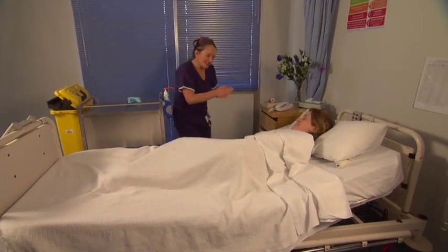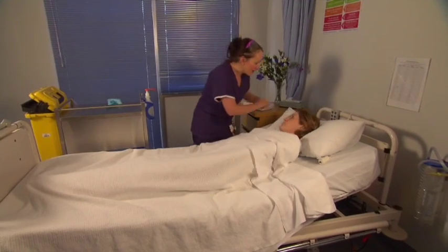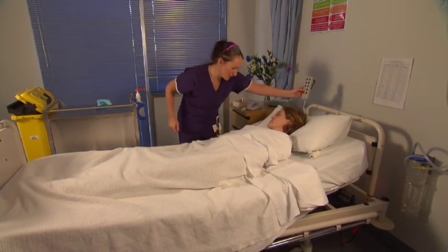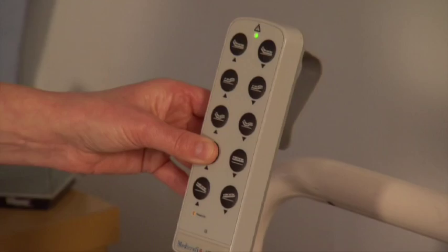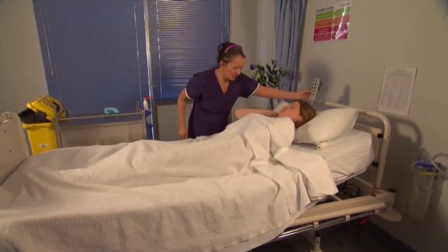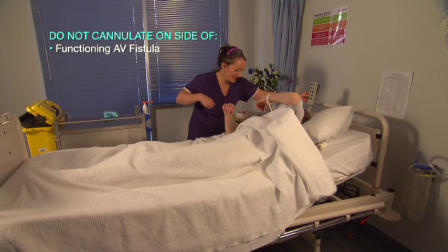Okay, Mrs. White. Hi. You all right there? Yeah. Okay. Right, I'm just going to start by raising the level of the bed so that we can see things a little bit more clearly. Now, okay. I understand from your past history that we're not going to put the IV in on the left side. No. Okay, so we'll look on the right. Contraindications should always be considered, such as the arm where there is a functioning AV fistula, or the side of a previous stroke or a lymph node clearance.